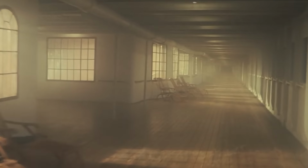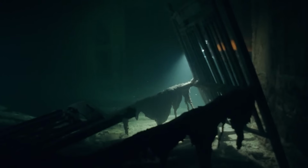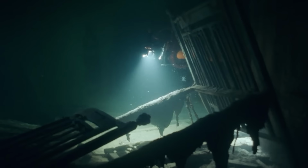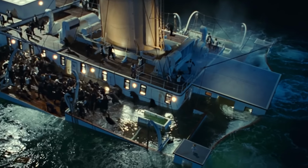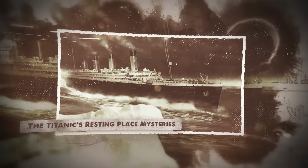Since the Titanic sank, numerous theories and assumptions have emerged about what happened that fateful night. However, thanks to the Titanic Mapping Project, people now have a clearer picture of the events that unfolded on that ill-fated journey. This project has shed new light on the Titanic story, helping people understand the tragic shipwreck better than ever before. The Titanic's resting place mysteries.